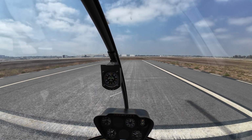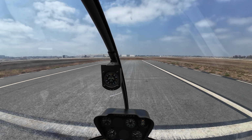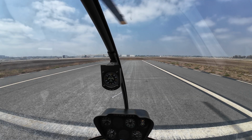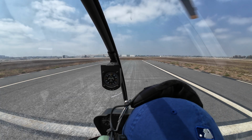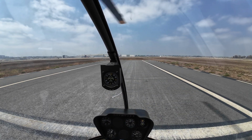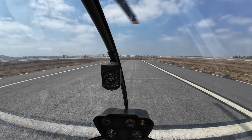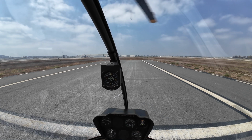Check, 544, holding short 26 left. Night of Mike Gecko, squawk 4631. Then the altimeter set back. 4631, 469 Mike Echo. Career track 544, runway 26 left, clear for takeoff. Clear for takeoff, 26 left, career track 544. Night of Mike Gecko, contact SoCal departure. Over to SoCal, 469 Mike Echo.